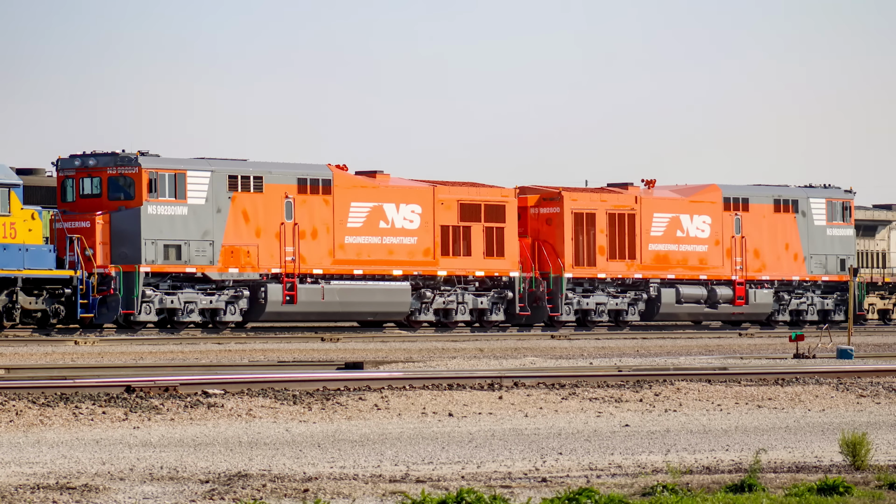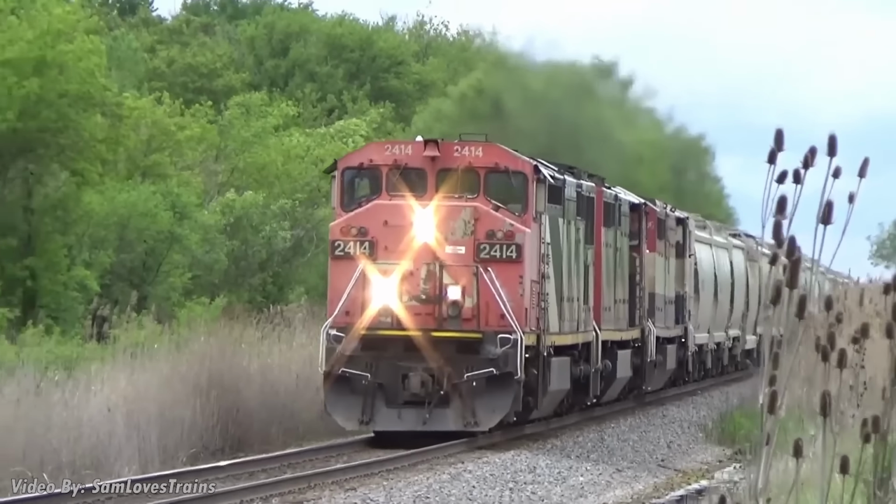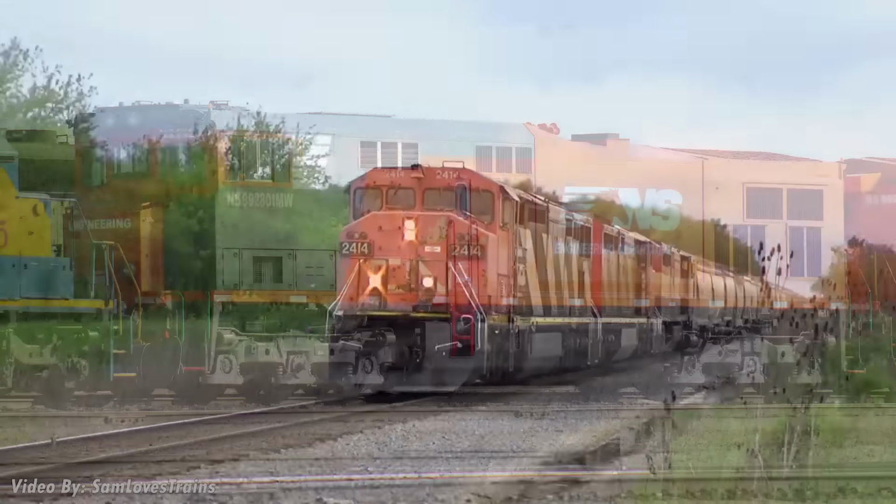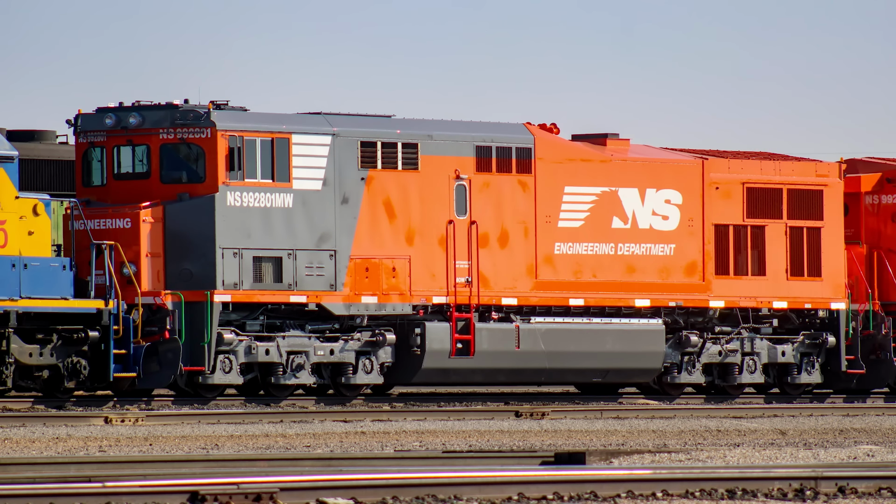Are these the prettiest thing to look at? No, but I do like the new paint scheme, and it's super neat to see a modern cowl unit. The last time we saw a design even remotely similar to this was with the C40-8Ms. Keep your eyes peeled, Norfolk Southern rail fans, because you've got a better chance than anyone to see two of the most unique Dash 9s ever created.